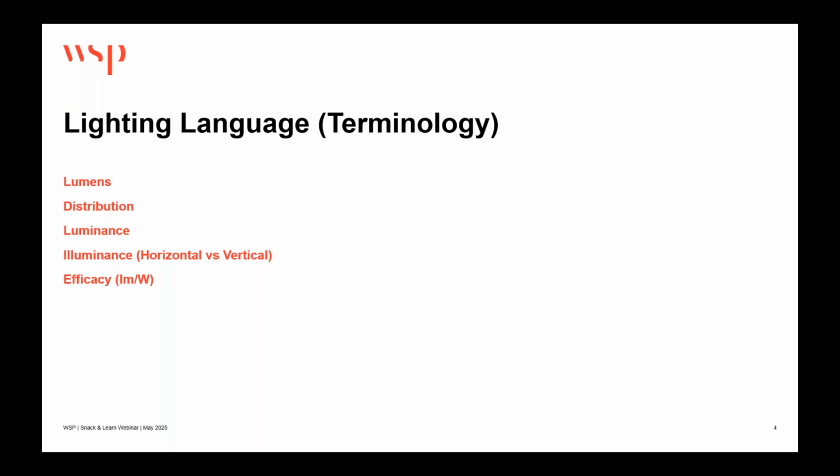And often in these recommendations, we talk about illuminance, which is measuring the light falling on a surface. It's a little easier to measure than luminance. We talk about that as either horizontal illuminance, which should be on a surface like a desk, or vertical illuminance, which might be a wall or a sign. And then we also talk about the efficacy of a light fixture or luminaire, which is in terms of lumens of light emitted per watt of power consumed.